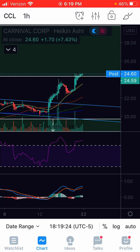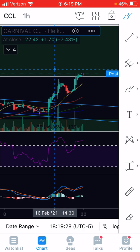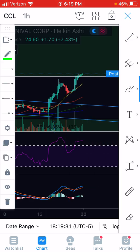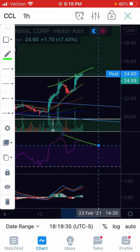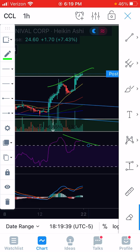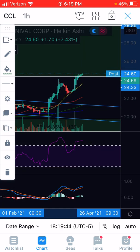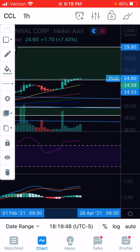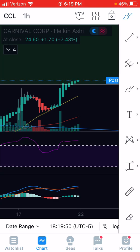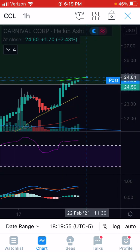as of right now on the hourly, there is bearish divergence right here. Where's my little drawing tool? So you can see higher prices in the price action, lower in the RSI. So that is bearish divergence as of right now. Of course, it could continue up higher and actually cancel that out. But let's just take a look at what we have right here.